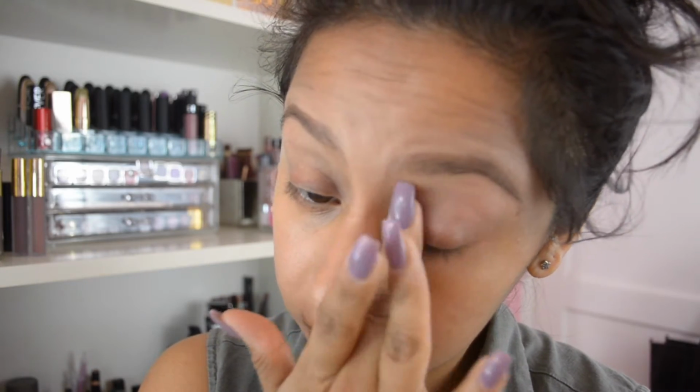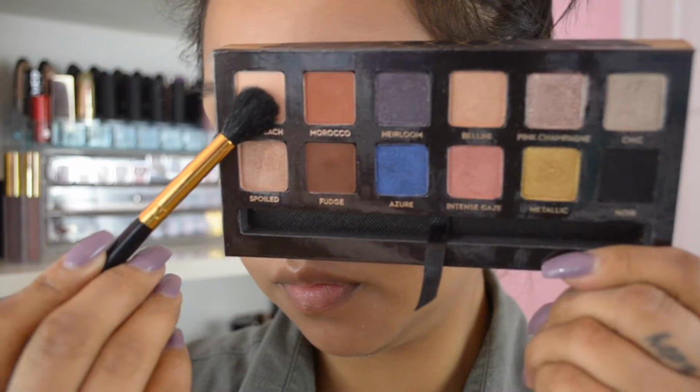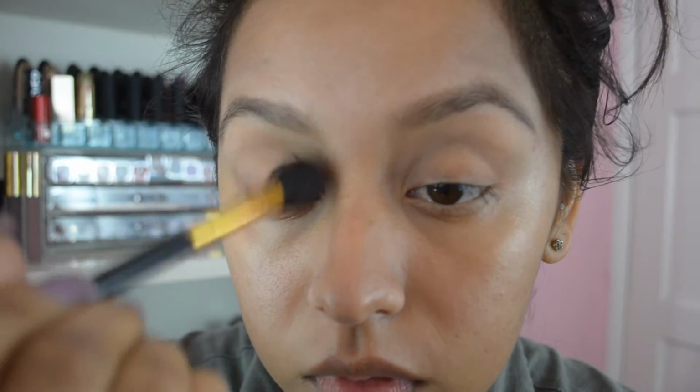I went to prime with the NARS Pro-Prime eyeshadow base. And then I'm going in with the World Traveler palette from Anastasia Beverly Hills with the shade Soft Peach and setting that primer in place, and also using it as a transition shade.